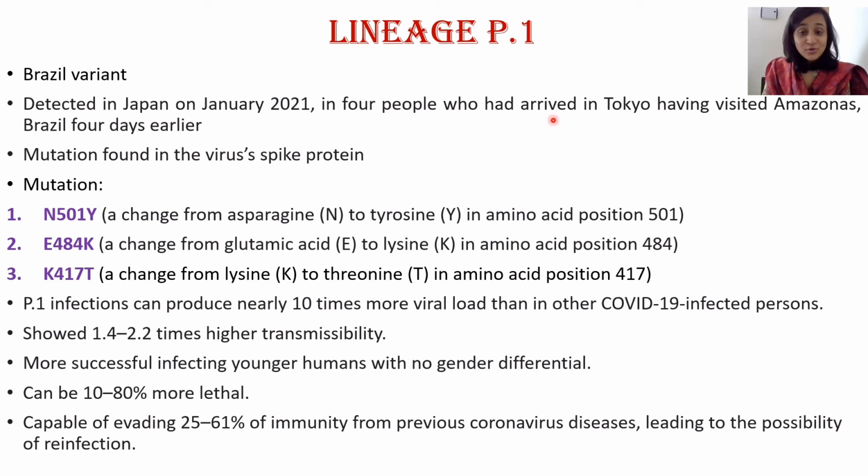Stay home, try to avoid crowd, increase your immunity, keep faith on science and scientists.